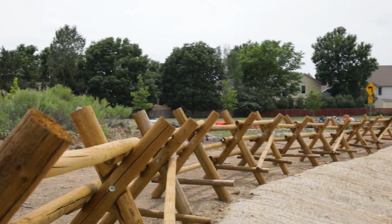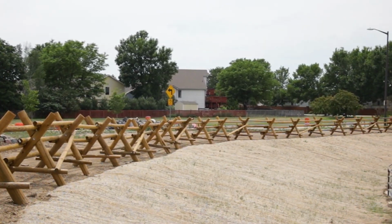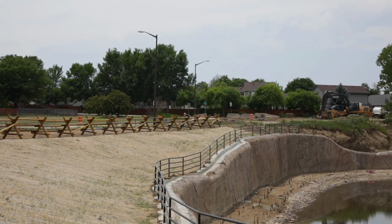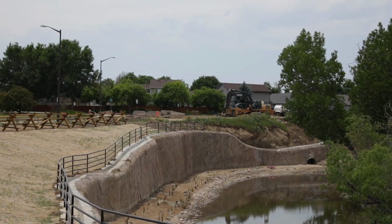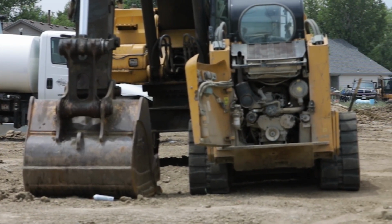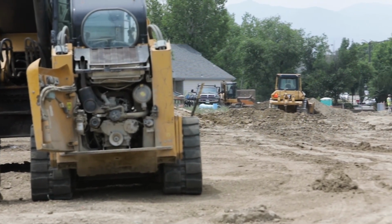The channel itself, when the ditch is flowing with irrigation water, is very high velocity, which causes a lot of erosion on unengineered embankments. So in this case, we feel we're going to get a very long period of time, in excess of 20 years of life, out of the embankment that's been placed, which protects our roadway, and it basically ensures that that irrigation water is going to get where it needs to go for the long term.